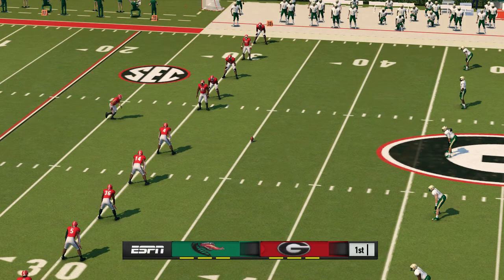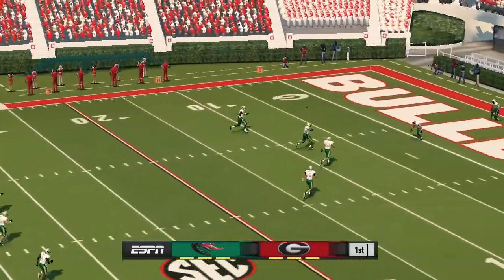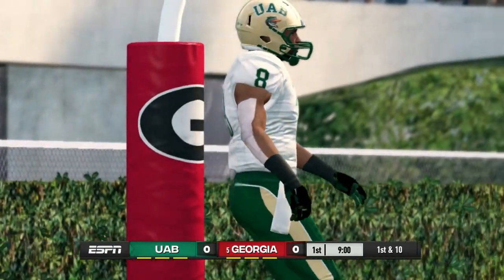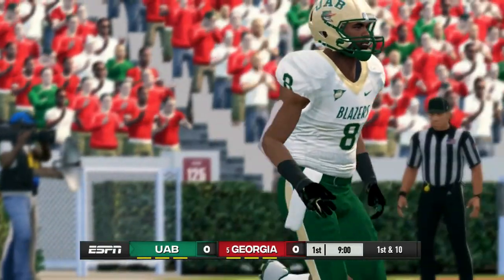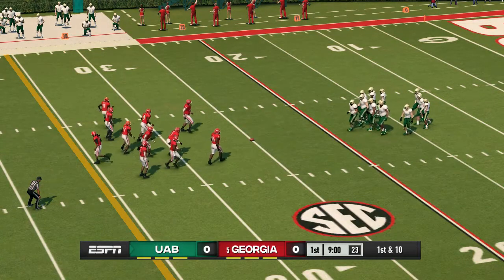Georgia is lined up to kick the ball off first, and we are ready to go. Sends it sailing downfield. And it goes into the end zone, down for a touchback. The quarterback leads the team out on the field for the first drive.